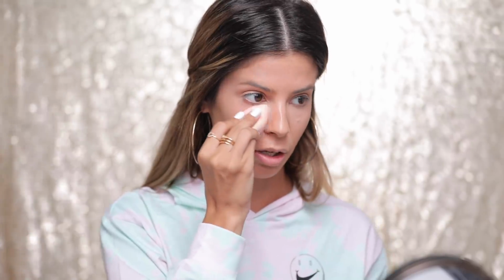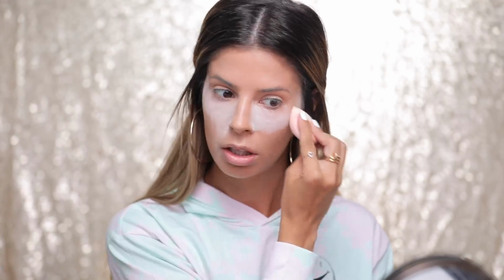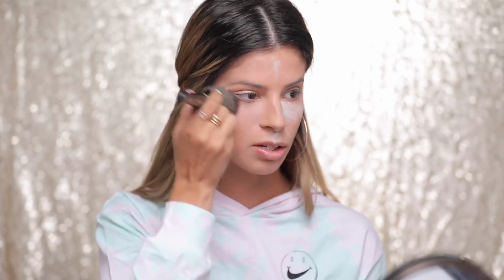I'm just gonna take a blender and really set her under eye. This is the only baking I do besides brownies at 3 a.m. And then I binge eat the whole entire pan and cry myself to sleep at night. So she's baking at 4,000 degrees. That's right. And then I'm just gonna take this big flat top brush. This is an E54, and I'm just gonna dust away.